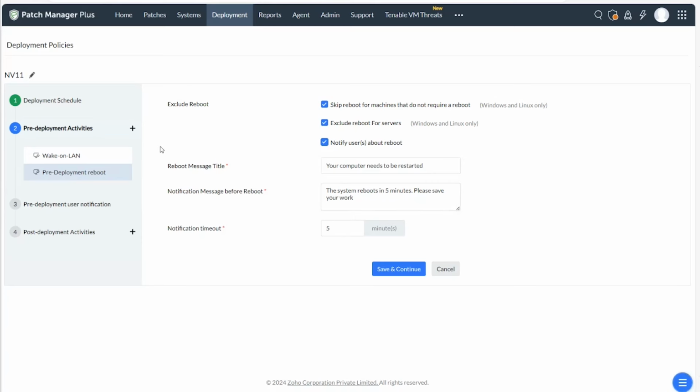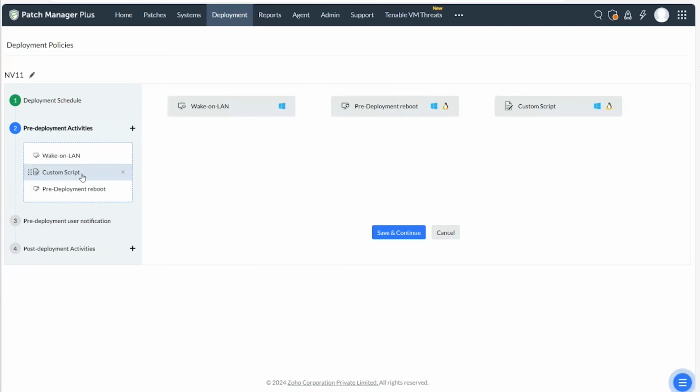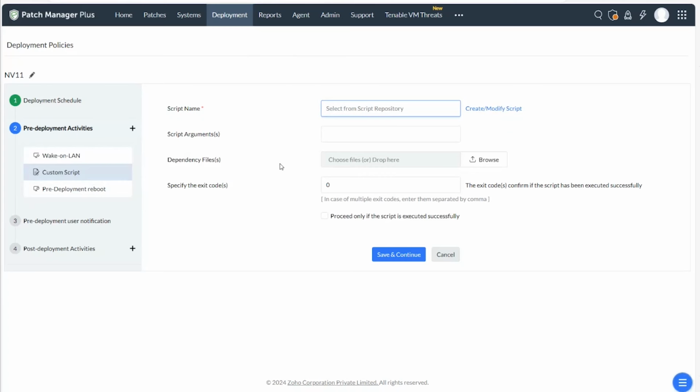So dear participants, the other special pre-deployment activity that we offer is the custom script option. So when do we use this option? Let's imagine a use case here. There is an organization, and in that organization, there are a particular set of endpoints. And in those endpoints, there is a specific application running, and you want to close that application right before the deployment is about to happen.